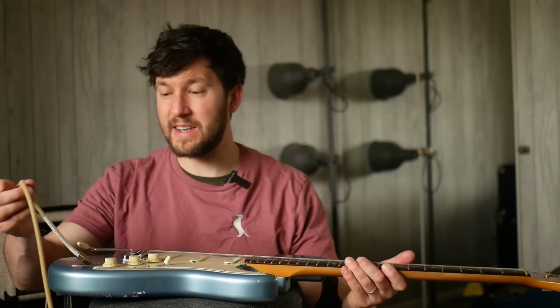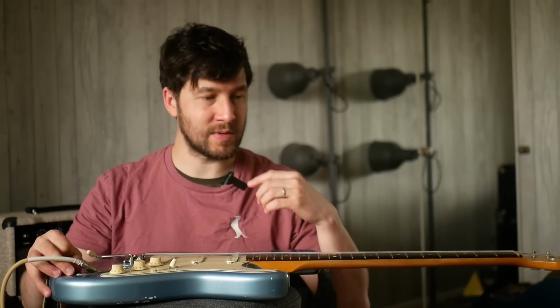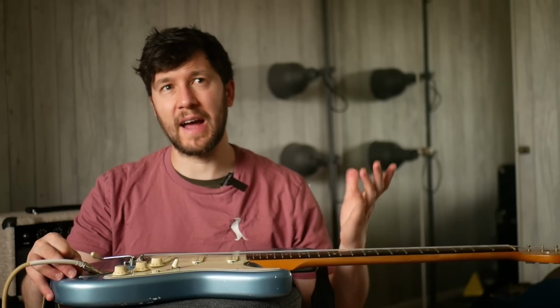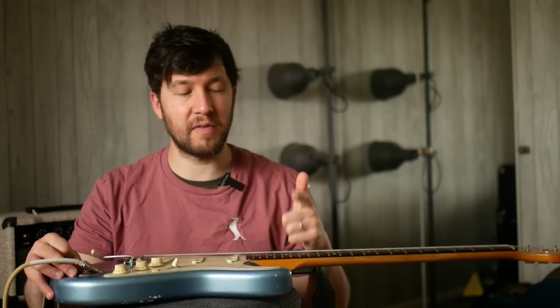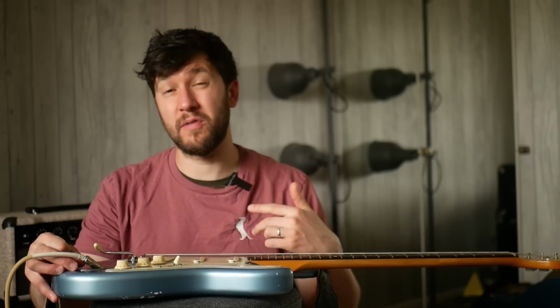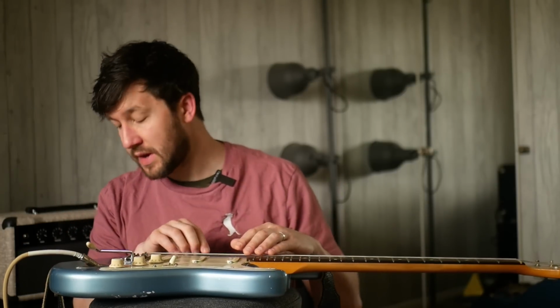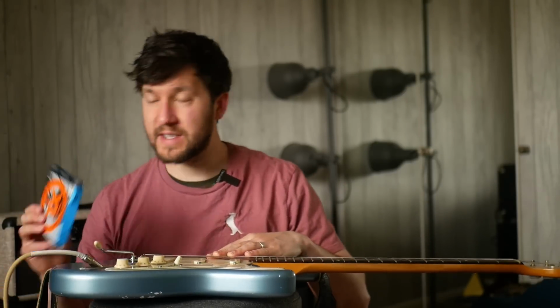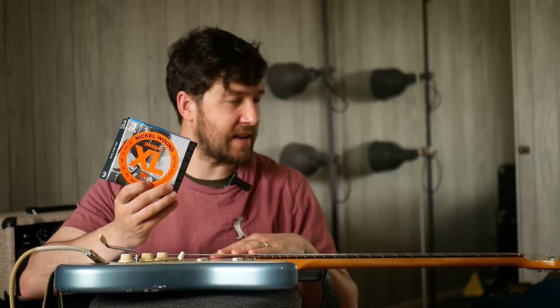Cable wise, I tend to use Loaded for Bear, or Boss makes some really nice cables. The only cables that I've had experience of that I don't really get on with anymore are like the Planet Waves and the Fender ones. Although they have lifetime guarantees, I found that they broke fairly often, and so for that reason I stopped buying them, essentially. And string wise, I use D'Addario, generally the 10 gauge.